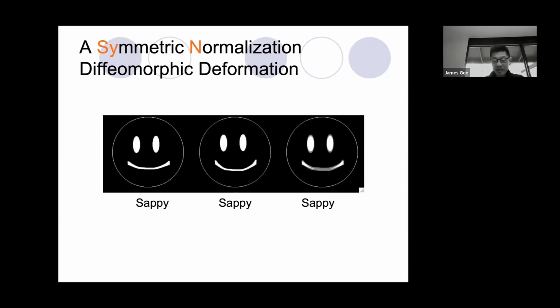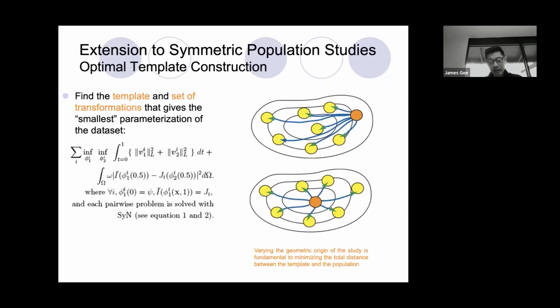This performance gain has been essential in enabling ever more precise and accurate results, currently top ranked in the field, but it's also made possible wholly new applications as well. And one important application that I'd like to highlight here is how the symmetric normalization approach naturally generalizes from pairs of images to define a symmetric population study over arbitrary numbers of images.